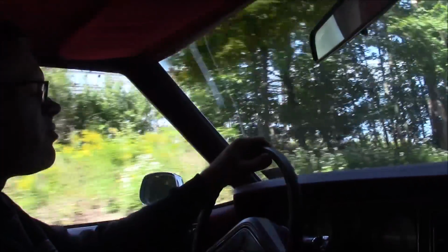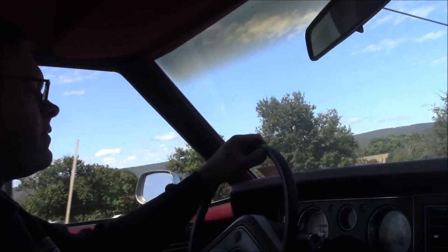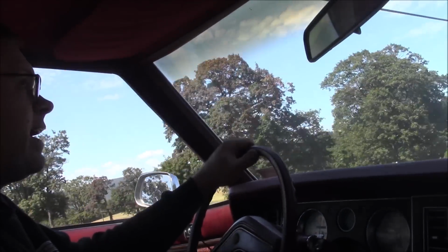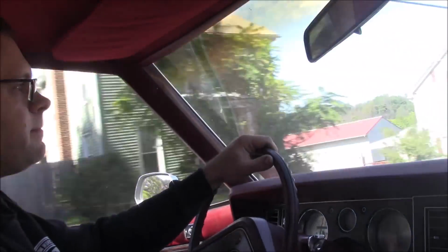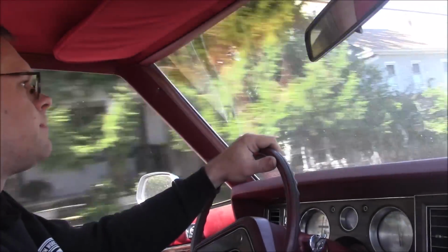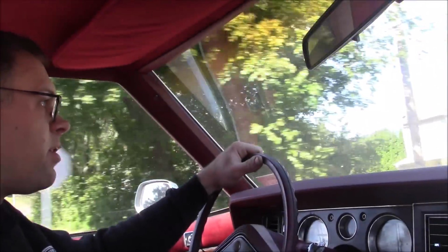This thing has astronomical highway gears in it. I don't know what they are, 273, maybe even taller than that. I had a 78 Malibu that had 236 rear gears in it. The thing would do like 70 miles an hour in first gear if you floored it and let it shift on its own. This isn't that bad, but I don't think it's far from it. It's definitely 2 something. That's what they did before cars had overdrive.